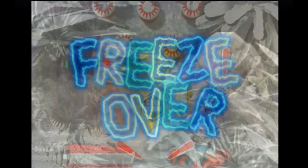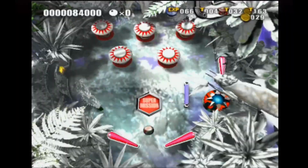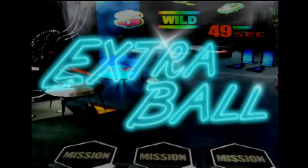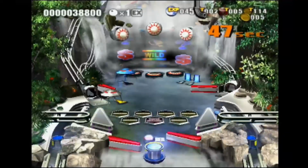Freeze over. Oh, whoops. You know, for all its weirdness, this table's actually a decent amount of fun. It's nice to try and find all the features of the table, and the animations and table decorations make it an impressive sight to behold. However, I found that after a while, it felt like I was going around in circles.